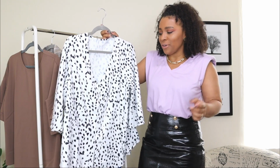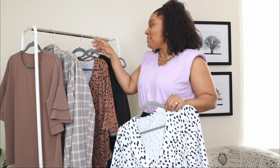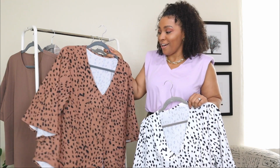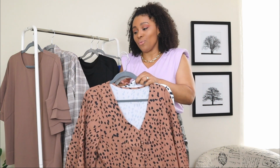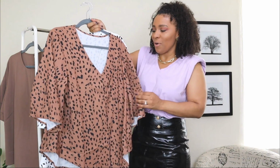This here is another great top that I feel like you can pair with a pair of jeans, a pair of booties, and I feel like you automatically have a great transitioning fall outfit. Now, I got the same top in a brown color. Yes, I'm one of those people who, when they really like something, get it in every single color. So I got the same exact top in more of a brown color.